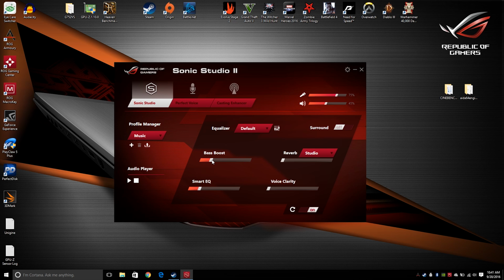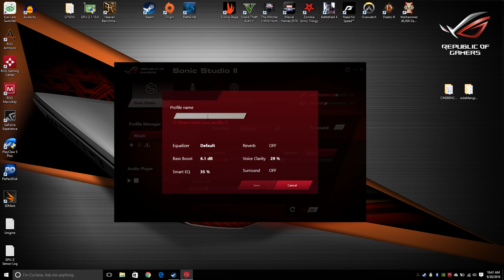So let's say I've jumped into a game, maybe The Witcher 3, Grand Theft Auto, Evolve, Marvel Heroes, Battlefield, Overwatch, whatever it might be, and maybe I want a specific increase to bass boost, the equalizer, and I also want to kick up the voice clarity to ensure that dialogue and things that I'm hearing are a little bit sharper and clearer. Then I can go ahead and create my own profile.